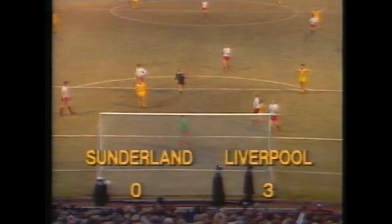3-0, it was coming all the way. McDermott into the space, and he delivers the cross at the perfect moment. And with perfect precision, and there is Ian Rush darting in, his sixth FA Cup goal in only seven ties.